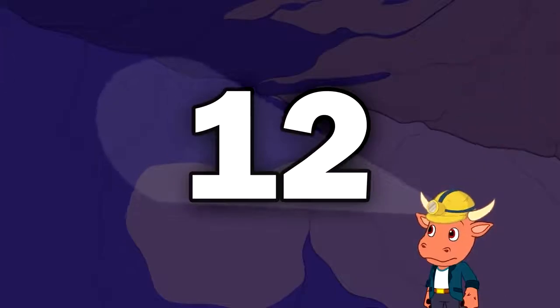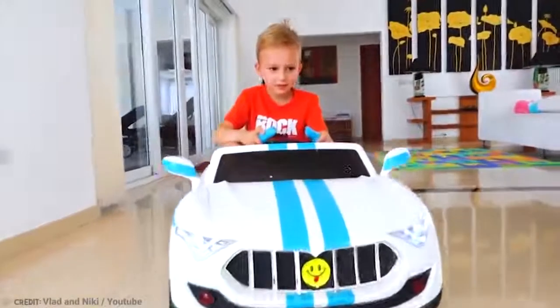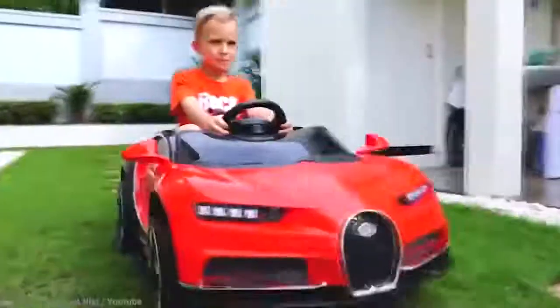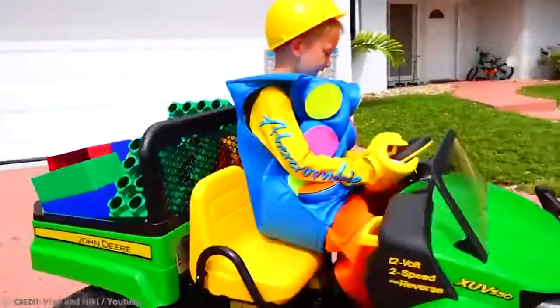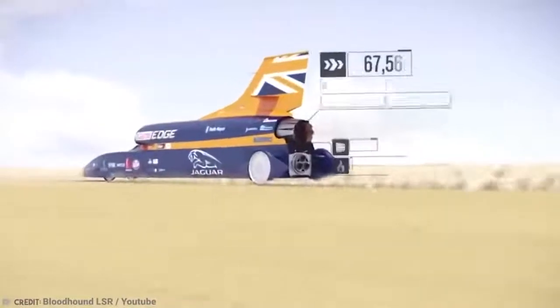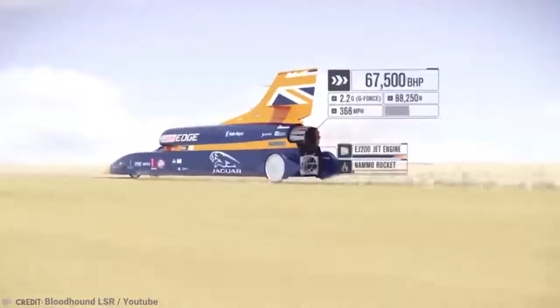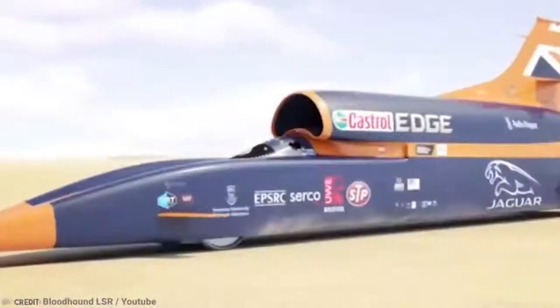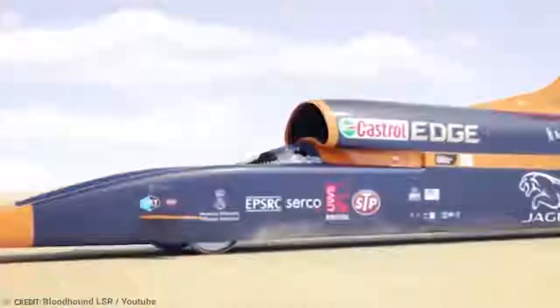Number 12. Bloodhound. You won't find too many children who haven't raced their toy cars around the carpet of their homes saying that they've got the fastest car in the world. Most of those kids will grow out of that fast car stage, but others don't. Those children then grow up to produce cars like the Bloodhound, a jet-powered car developed in 2008 to break the land speed record.